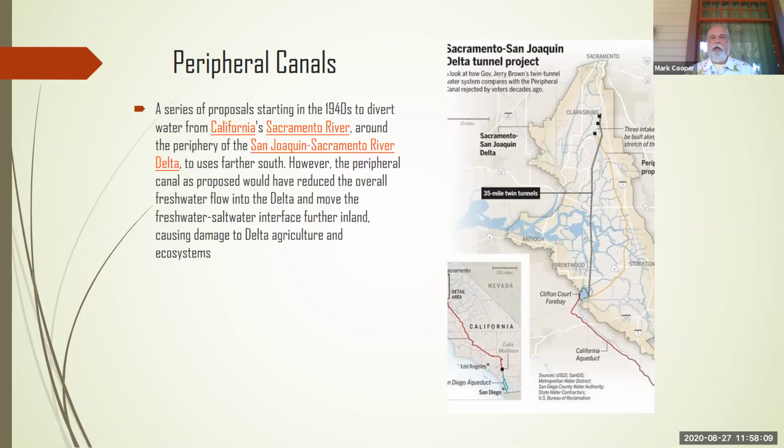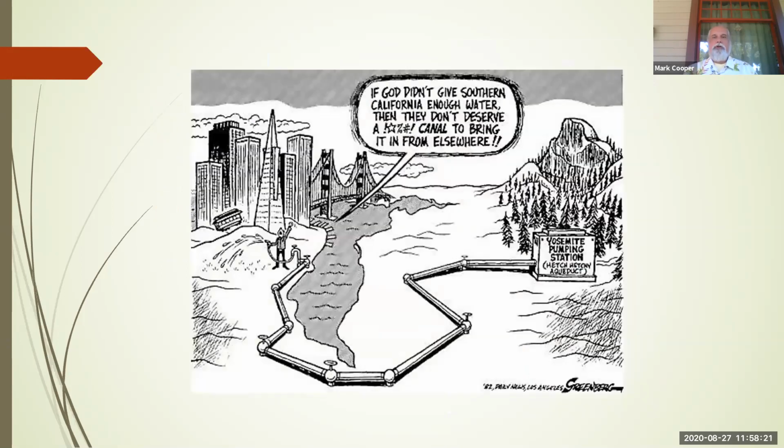If you drive through the San Joaquin Valley, there are signs about no food, no water, no food. They want more water. Maybe we need to, and we're going to talk about our irrigation practices. Even up north, this is San Francisco. They're like, if God didn't give Southern California enough water, then they don't deserve a canal to bring it from somewhere else. These are the same people that have their own aqueduct, and this is Hetch Hetchy. They actually flooded a second Yosemite for their water.